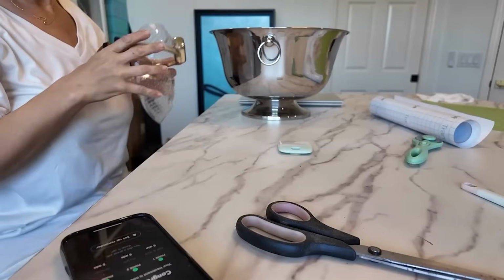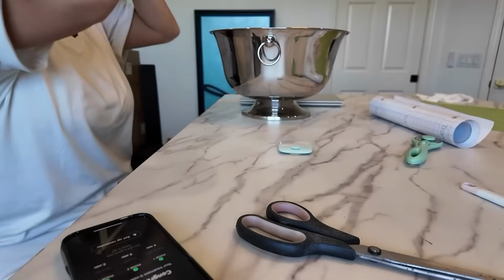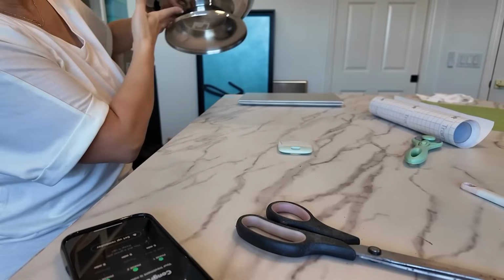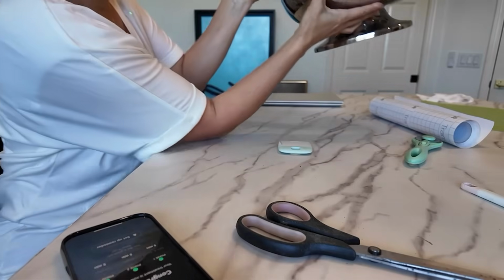We are done, just in the nick of time, you guys. My treatment just finished. You can see that it just turned off. See how great multitasking is? So we got our facial in and we got our IKEA hack in.